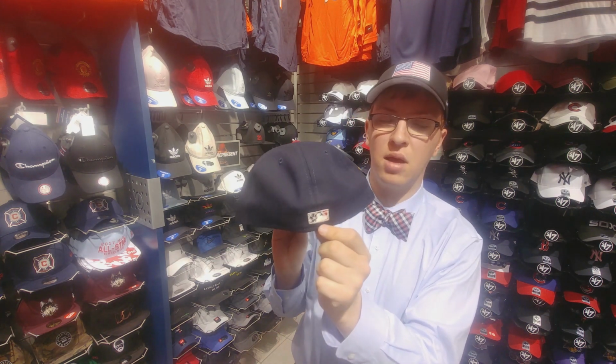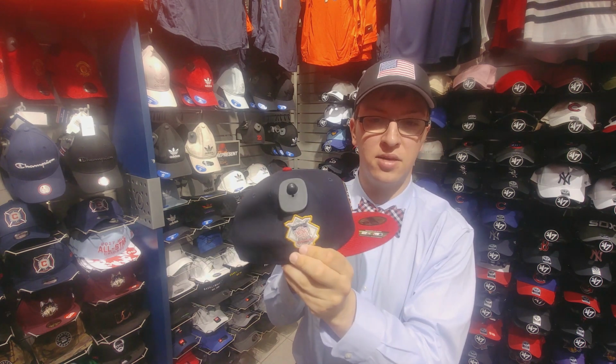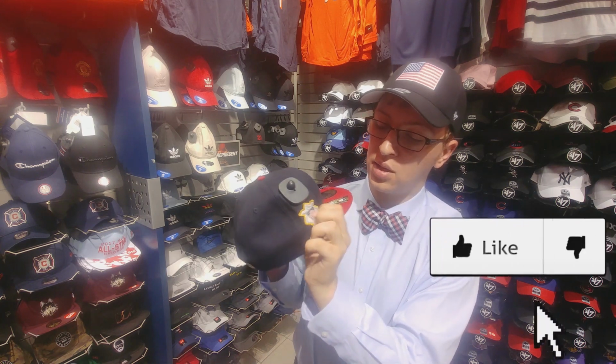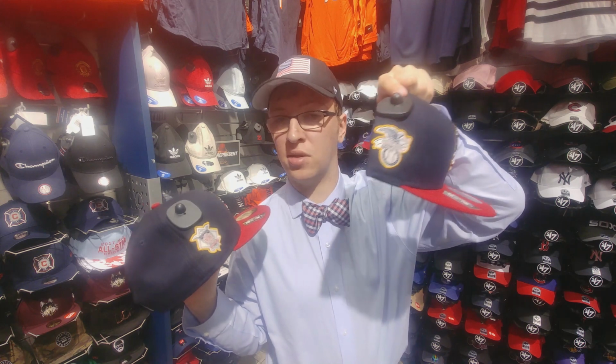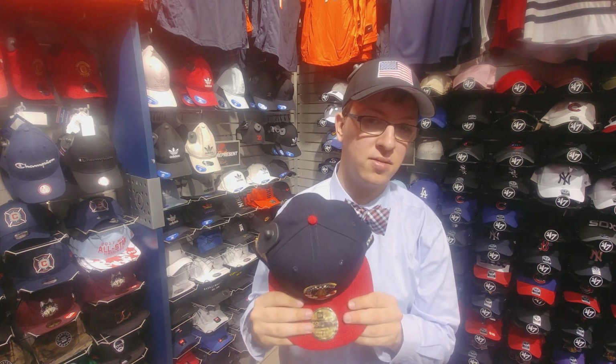The MLB logo is the flag. Then on the side, for your NL team, the National League patch. And it is sewn in on the, I'll show you the American League if you haven't seen the logo ever before. And that's pretty much it.